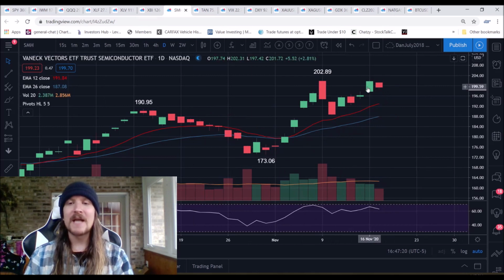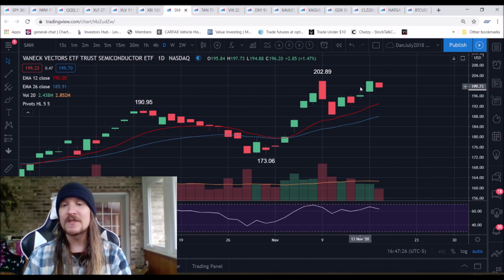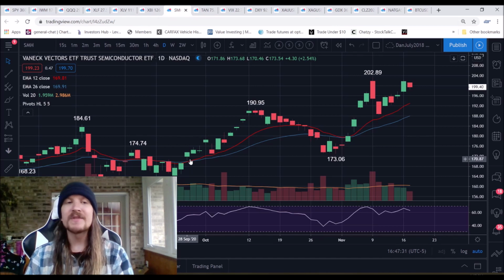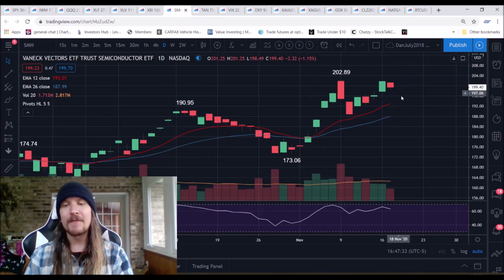Semiconductor, daily inside bar. If this inside bar breaks bearish tomorrow, that's a daily lower high as well. Again, very similar to QQQ still, but stronger. And we've been saying that for 2 months at this point. If the inside bar breaks bearish, we look for a daily higher low compared to 188.37.